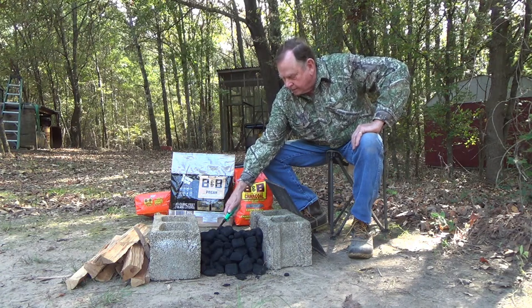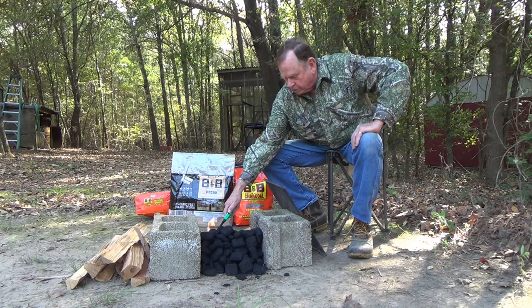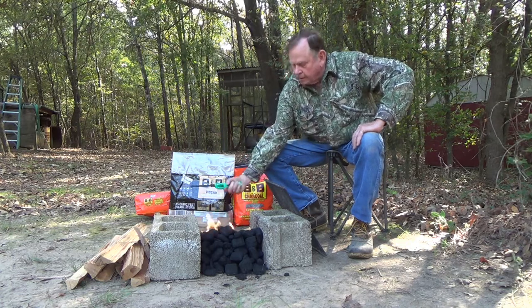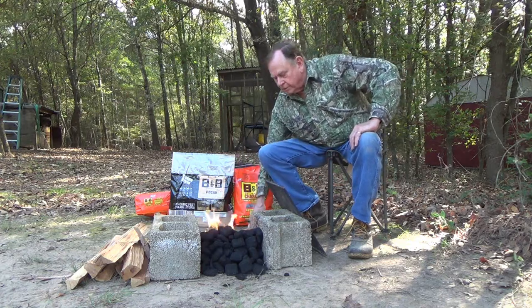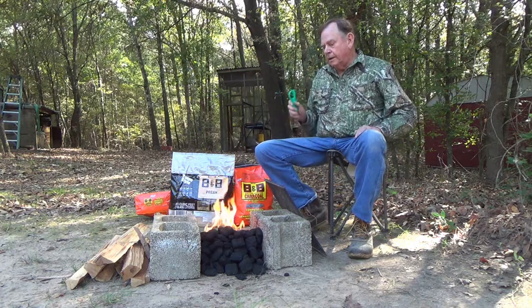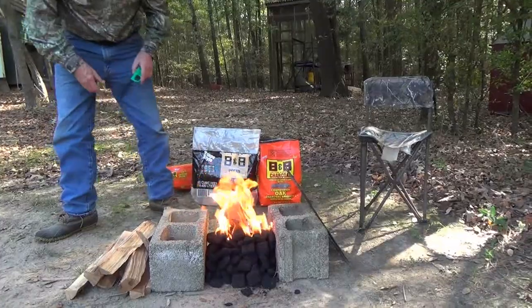And then we'll come back and put the wood on. I want some flame coming up, and the way to do that after this charcoal gets fired up is to put the wood on. So we'll be back and fry some fish. What do you say?